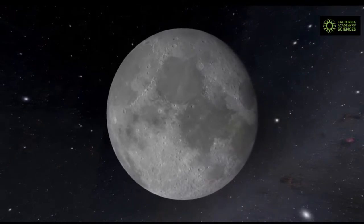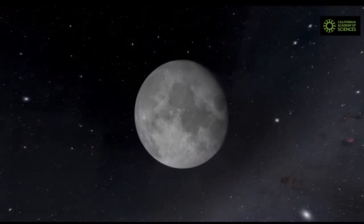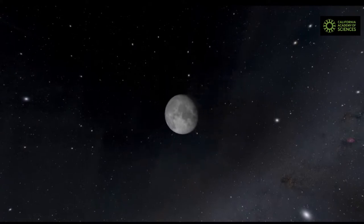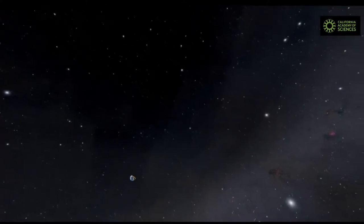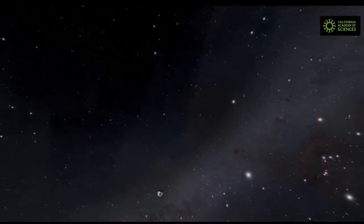Now, NASA does have plans to return to the surface of the moon in a program called Artemis, which is a follow-up to the Apollo program. And there are plans to do that before the end of the decade. So we'll see if they can do that. Now, I said that the moon is about 250,000 miles away from Earth, or about 240,000 miles. It took the Apollo astronauts 3 days to get there.